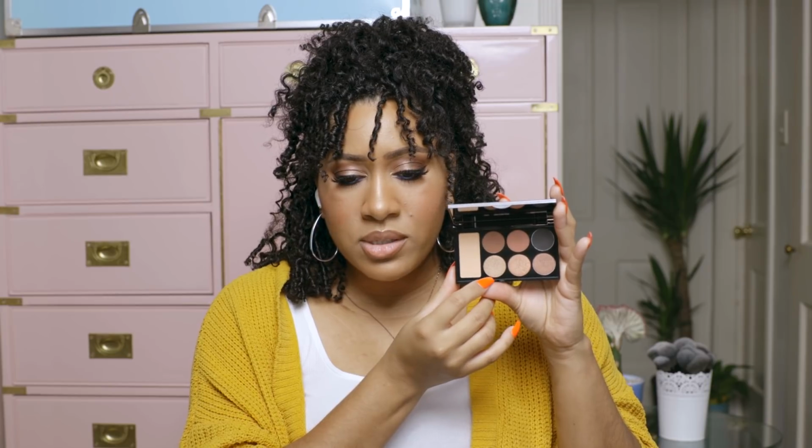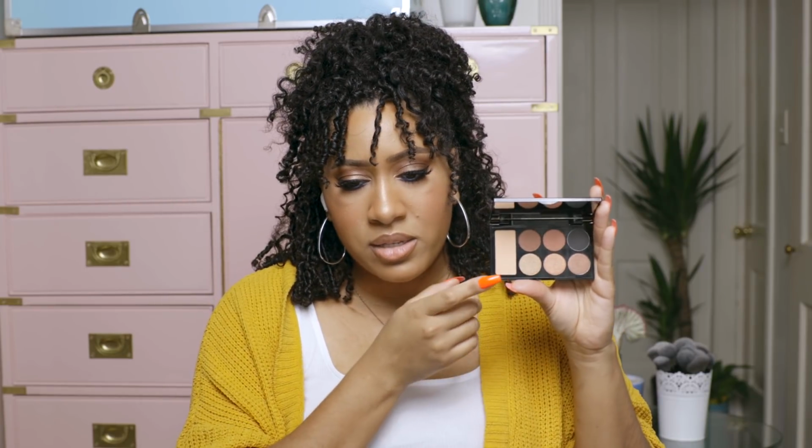I like how neutral this is. I'm more of a neutral gold person. I don't like my golds to be too warm. That's just my preference. But these are absolutely stunning. This is a great transition shade for me, and I have a little bit of the black on. But it's just nice to have a full-on palette.